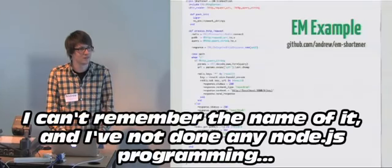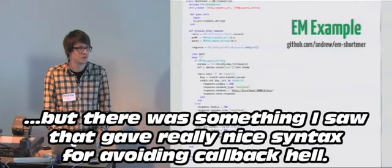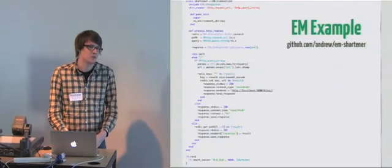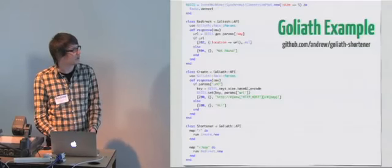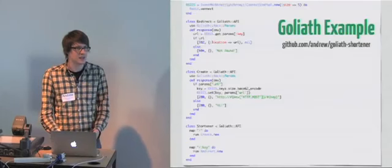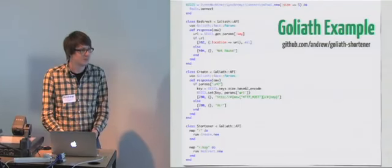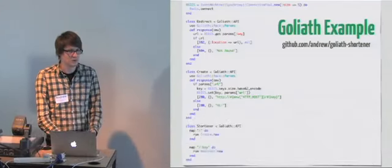There was something I saw that gave really nice syntax for avoiding callback hell. Yeah, there are a couple of libraries in Node that are just starting to come around and bring a similar way of wrapping the callbacks to give a synchronous style of coding. I haven't personally used any of those, and we don't use any in production at Forward either, so I didn't investigate those further, but it's something to look into. I think it's one called Node Promise. It does promises in Node. That's one of the ways to get around it.